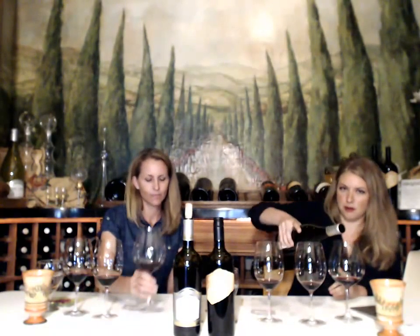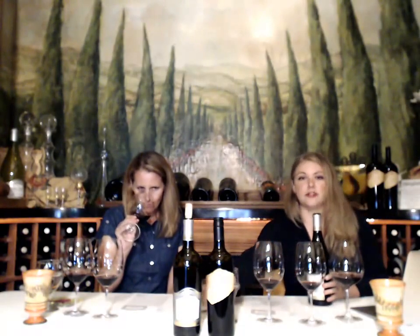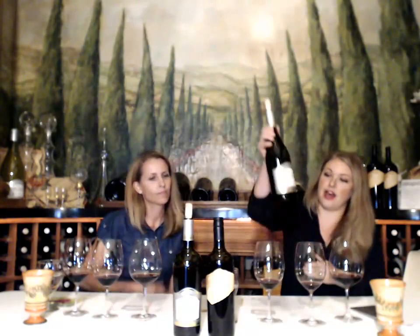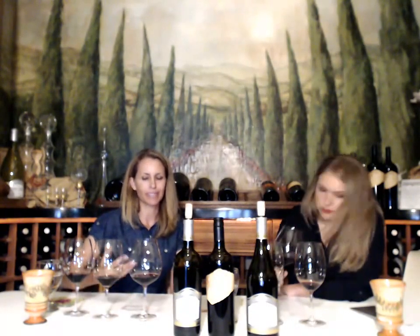So Ferrari-Carano has vineyards in several different AVAs of Northern California, and Anderson Valley is where this Pinot Noir comes from. Yes, that's right. Anderson Valley is a great location for Pinot Noir. There are some excellent Pinot Noirs coming out of Anderson Valley.